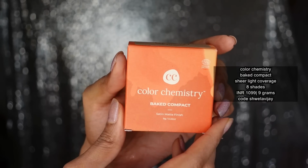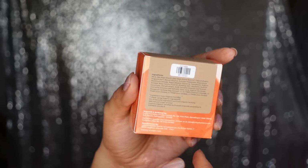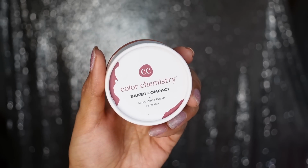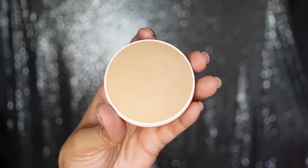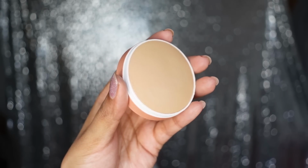And we are going on with Color Chemistry's Baked Compact Powder. This is supposed to have a satin matte finish. Again, ingredients on the back, beautiful box. Look at this little compact powder out here. And what I love about it, it's got that curved effect out here. Can you see that? So even if you want to touch it up straight away, I wouldn't, it's not hygienic, but I'm just saying, you can just press it because it's got a nice curve to it.